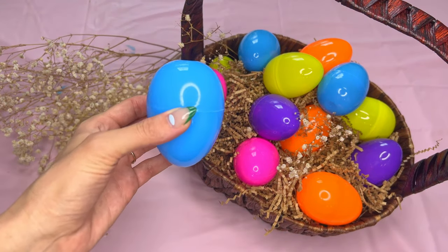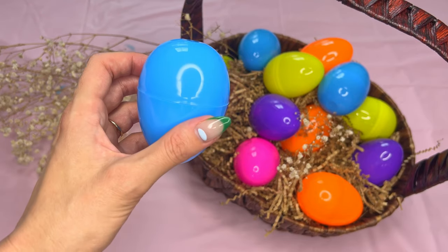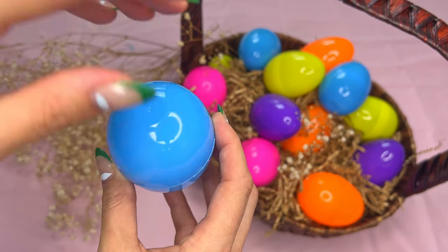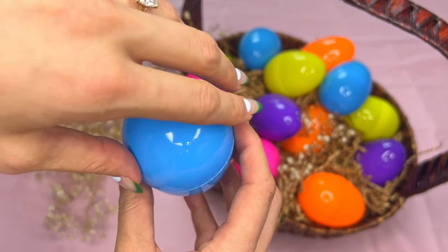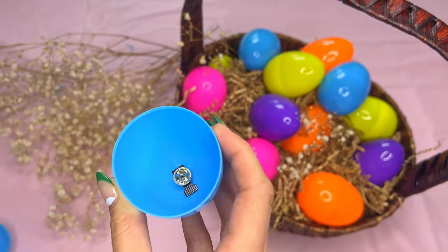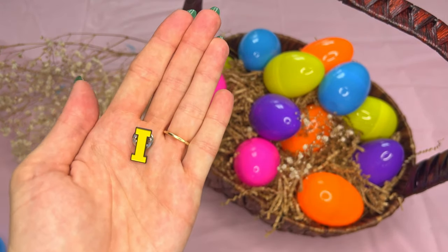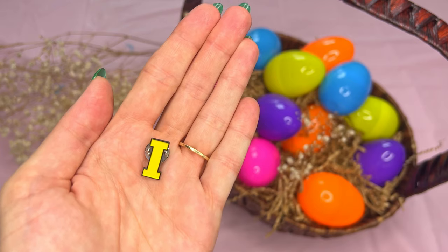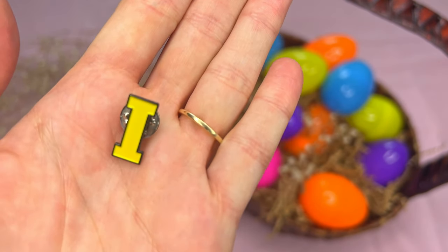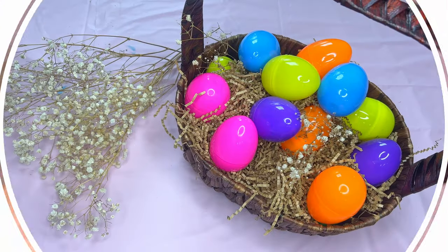This egg is blue. That's right, this egg is blue. Let's see what's inside. Pop! What is it? It's the letter I. We've been learning about the letter I, haven't we? I is for, I love opening these Easter eggs with you.